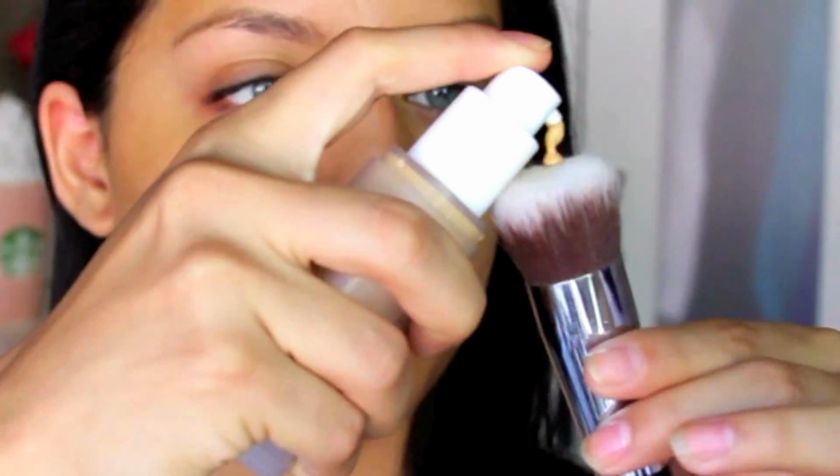And then moving on to my foundation. This foundation I've been loving so much. It's definitely one of my new favorites. This is the Hello Flawless from Benefit. And I'm just going to be working that into my face using my round kabuki from Sigma.